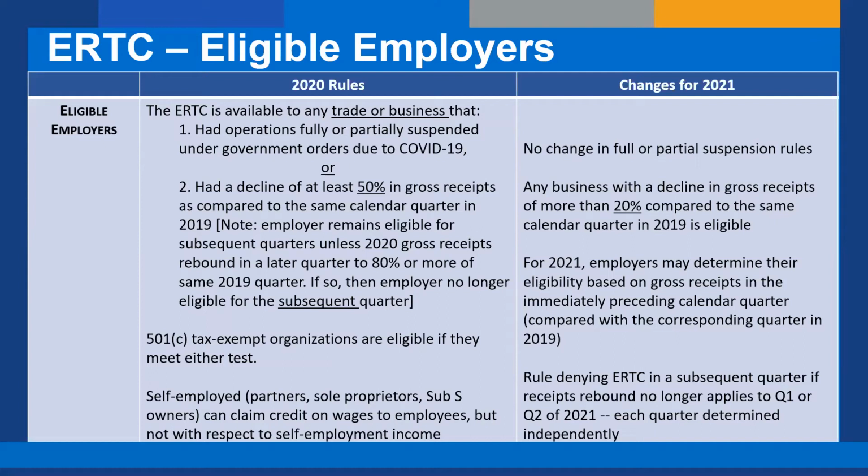In doing the gross receipts decline calculation, you are still allowed to compare each 2021 quarter with the corresponding gross receipts of the business in the corresponding pre-pandemic quarter in 2019. So, for example, you can compare Q1 2021 to Q1 2019 to meet the test for Q1 2021. So that's the general rule, but there's now a second way to calculate the gross receipts test for quarters in 2021 that may be advantageous. If you want, you can look at the preceding quarter to see if you qualify for the current quarter in 2021. So for example, in determining your first quarter 2021 eligibility, you could compare your fourth quarter 2020 gross receipts with your fourth quarter 2019 gross receipts.